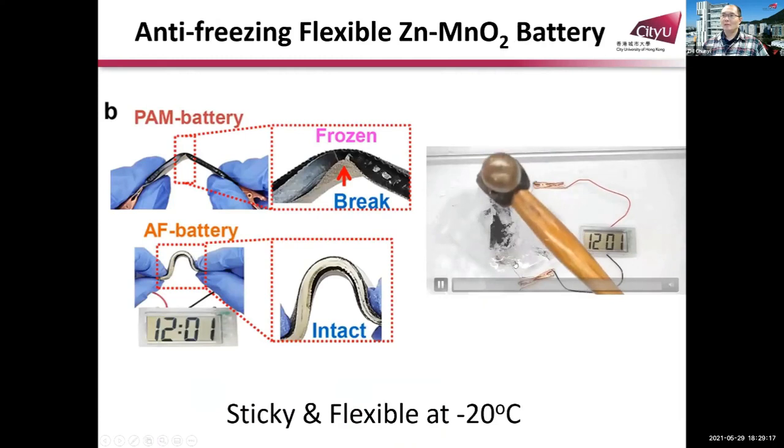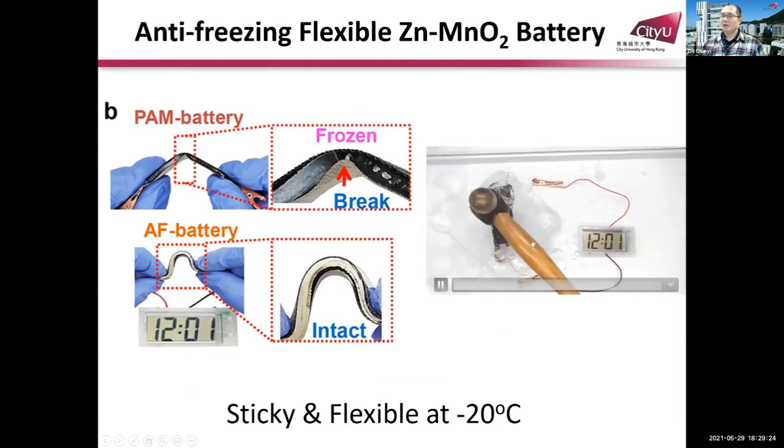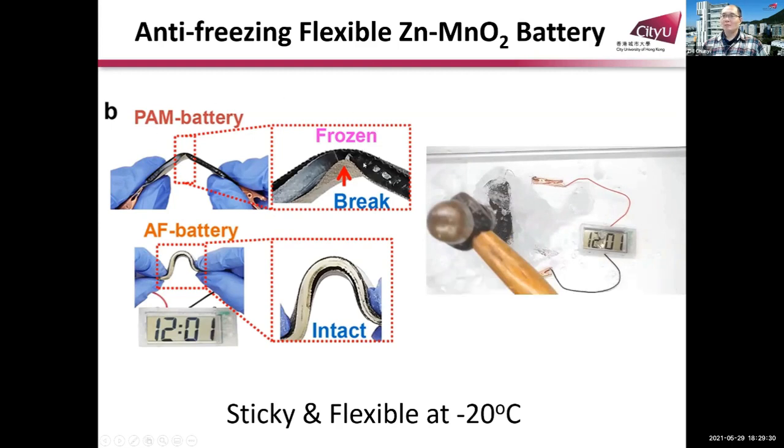This one is quite safe. You can freeze it in a piece of ice. It can still work. You can tear it. You can also hammer it. It's still very safe. And this is a normal battery at sub-zero temperature: if you bend, you get some breaks here, but ours can stay very intact.